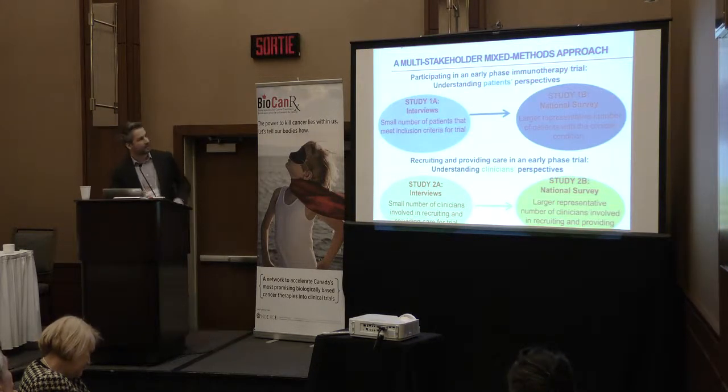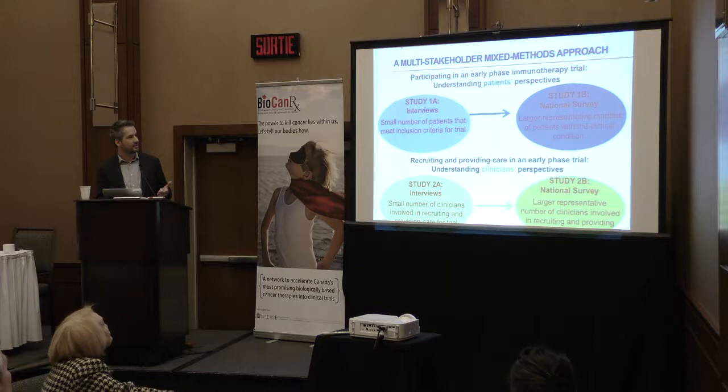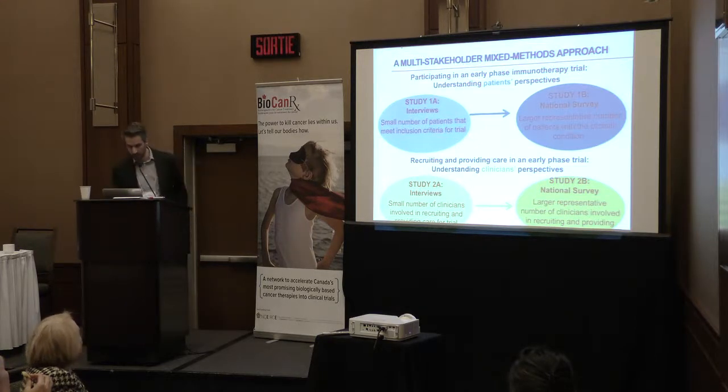So the broad approach that we're proposing, and Manoj will go into this in a bit more detail, is a multi-stakeholder mixed method approach. So what that basically means is we're interested in speaking to patients about participating in an early phase trial and speaking to clinicians about recruiting to the trial and providing ongoing care.